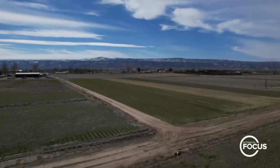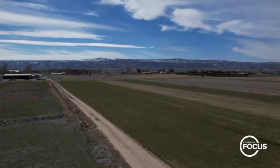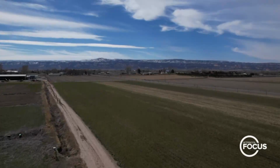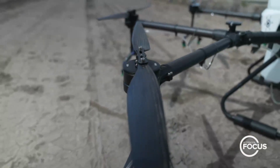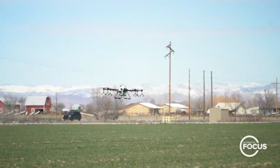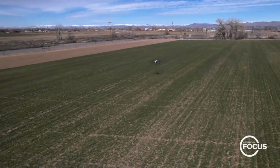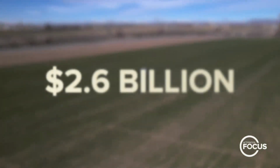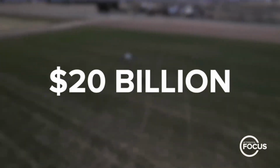Up to this point. When considering all the agriculture drone companies, Erickson predicts there were fewer than 500 drones in the U.S. 5 years ago. Now he would put that number between 30 and 40,000, and industry experts expect that growth to continue. A report published in January shares the global agriculture drones market reached $2.6 billion in 2022 and is projected to reach $20 billion by 2030.